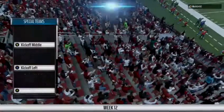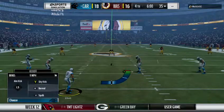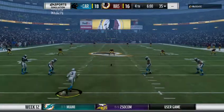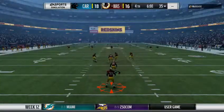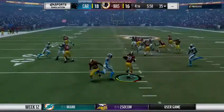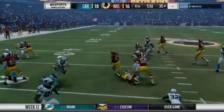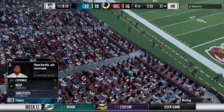Back now at FedEx Field. Elliott now to kick this one away. This one taken from the 7. And nice work on the return as they'll start their drive just past the 30-yard line.